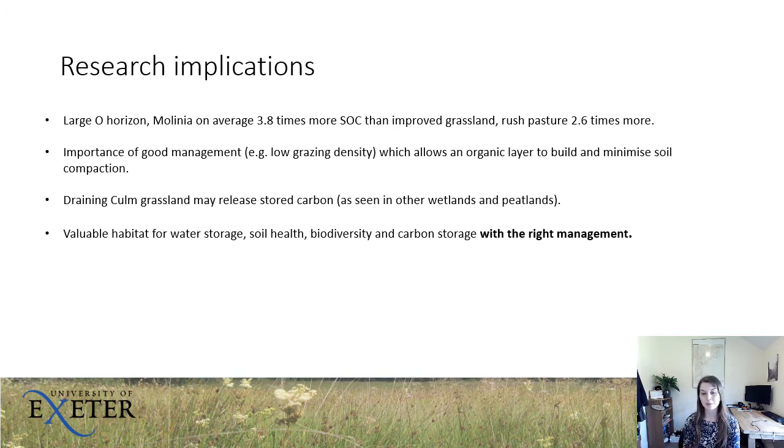This is a really valuable habitat for water storage, soil health, biodiversity, and carbon storage with the right management. I say this because it's really important to see that Culm grassland fields were not all perfect. I pointed out one really compacted rush pasture field, and there were some really good improved grassland sites that had quite good carbon stocks. But on average, Culm grassland was shown to be a really good opportunity for carbon storage and for natural flood management.